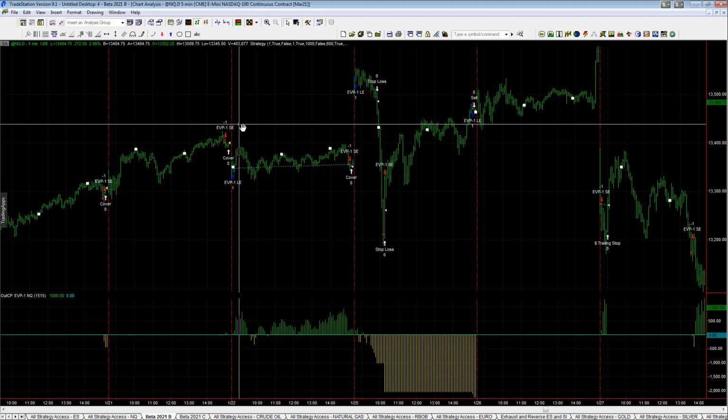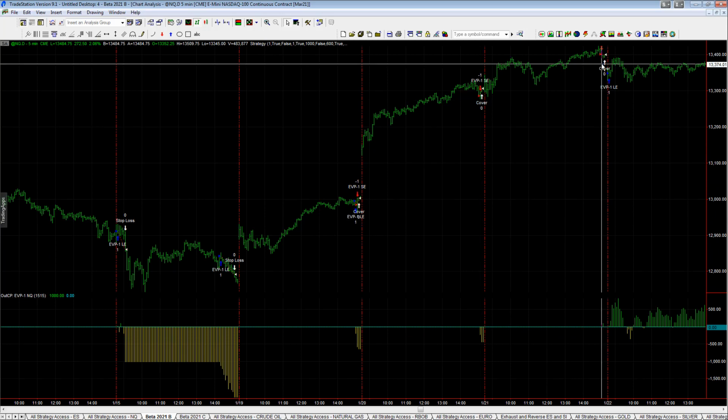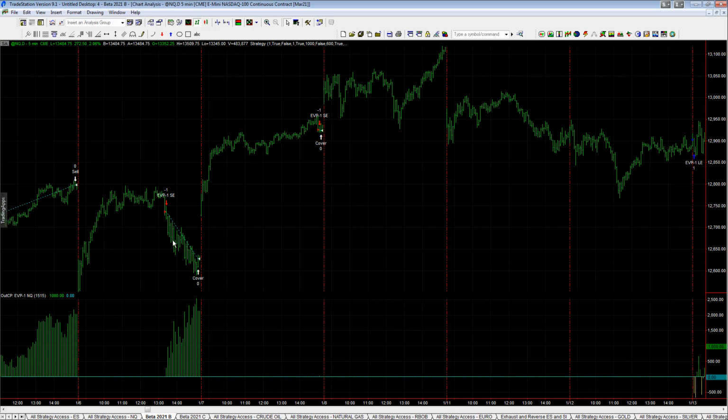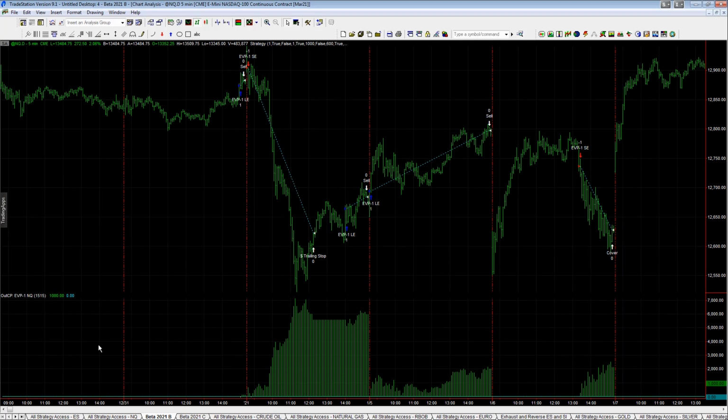Let's look at all the short sells that this has made. There's a loss, there's a loss, there's a small loss. And there's a loss right there after a long winner. A nice short here, a very big short here. So this big short here really helped.